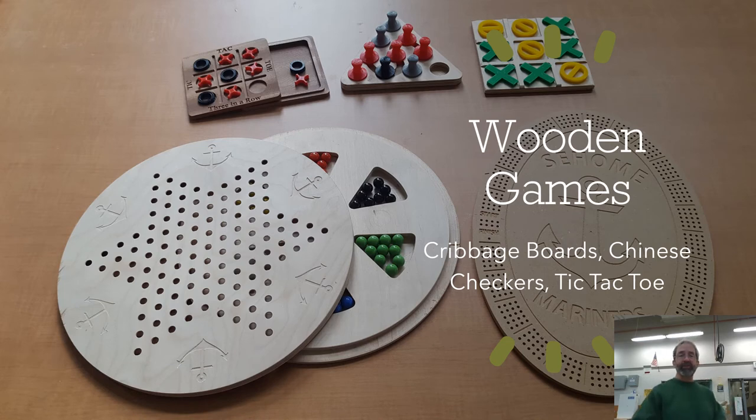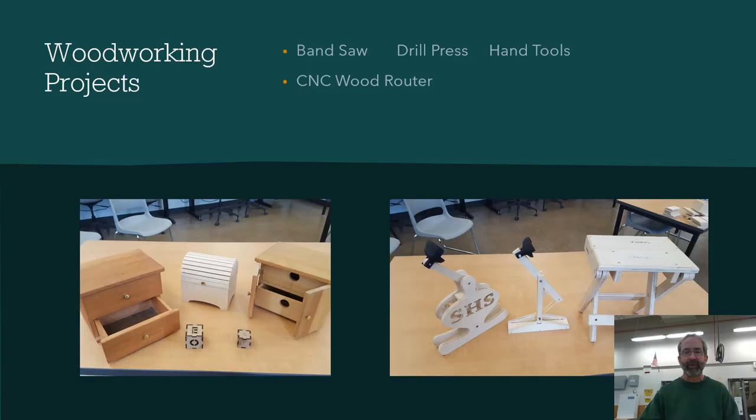Wooden games, we do this a lot because it's a fun way to show you how the machines work. You can learn how things work and make projects that are great for gifts and for you. That's the tic-tac-toe box top and the lid and the bottom where you put the pieces in with 3D printed parts. Cribbage boards, Chinese checkers, all this stuff is possible. Again, a quick look at the beginning type projects that you can get involved with.